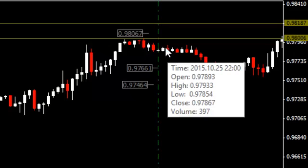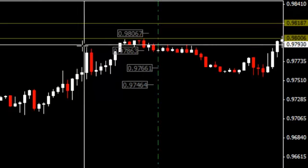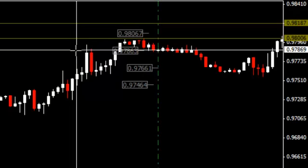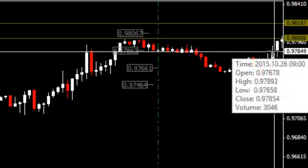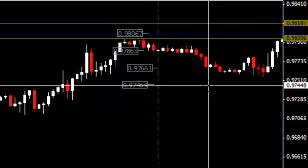86. I didn't mark that one in there. Let me go ahead and put that right over here. Where's a safe place to put it? Right up in here. So 86. Here's where it stopped us out at break even. And it didn't hit 46. So you can see the range.